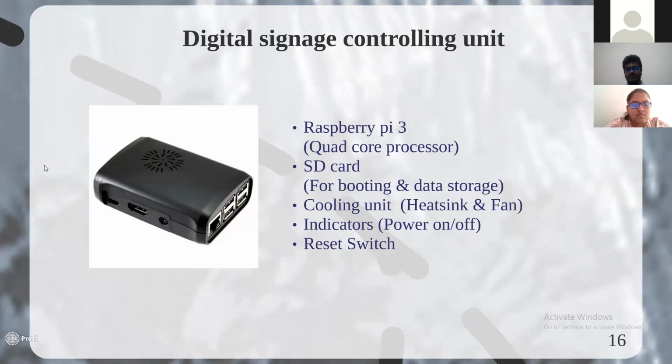The controlling unit consists of the Raspberry Pi processor, and the SD card is for booting and data storage. When the user uploads some content to the web application, it will be automatically saved in the SD card too. So in case of an internet connection failure, the display will still continue to show the latest content from the SD card. We will also be putting up a cooling unit to avoid overheating of the product, using a heat sink and a fan. Some indicators will show power on and off, and a reset switch is there for refreshing the unit in case of an emergency.